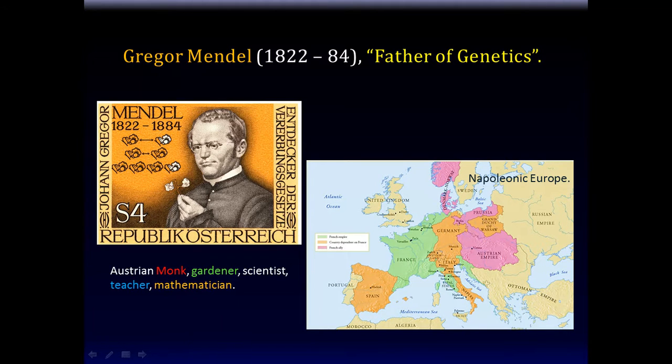Gregor Mendel was an Austrian monk. His Austrian Empire, it was a very big thing at one point. And this is in the 19th century. He lived from 1822 to 84. And he's known as the father of genetics. And he was a monk, and that's reasonably apt.